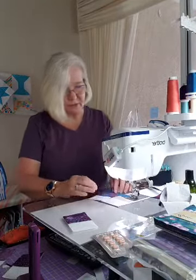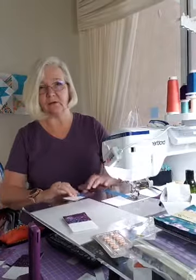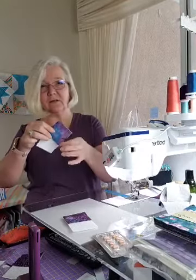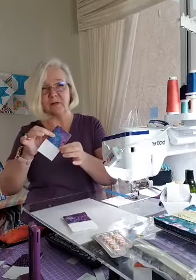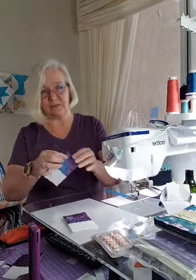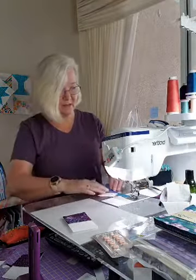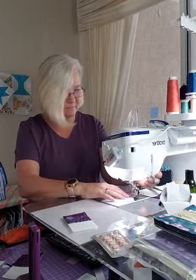Okay, so if your block matches here, you should be able to hit the point here to the point here. So here to here, here to here. I like to start in the middle because I find it doesn't pull the fabric into the throat plate. So I'll start here every time, start on the flat side, and then go down.